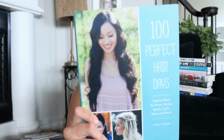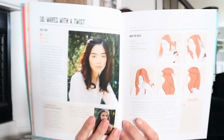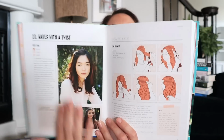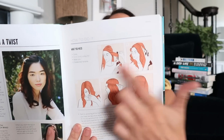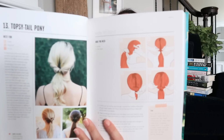Here is this one, was recent as well. It is this book on how to do hair. How freaking awesome is this book? Like, this just blows my mind. It gives you the picture of what it should look like on an actual person, and then the step-by-step illustration of how to do them. It gives you a bunch of different tips and tricks as well, and how to do like ponytails. That's kind of what I want to use this for.